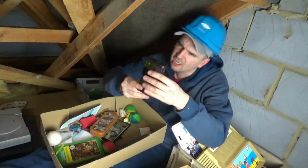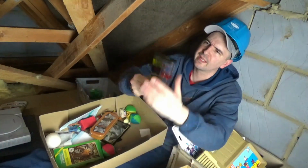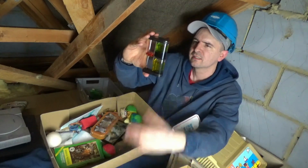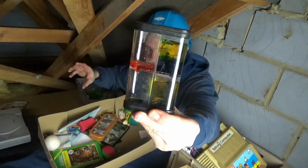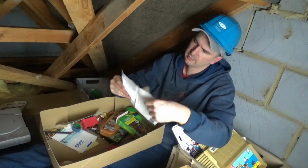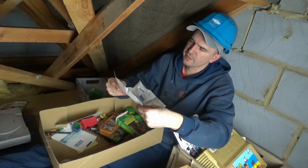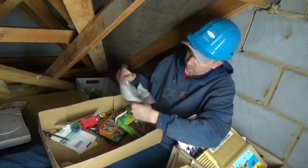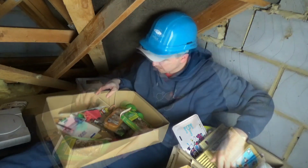It baffles my brain though, how does it actually leak out of there? It's not cracked or anything like that, it's sealed at each end. But yeah, I quite like those sort of things. You know, you can sit and watch stuff for hours. P60, end of year, 2004, 2005. Where was I working at the time? Well, I got made redundant from there.